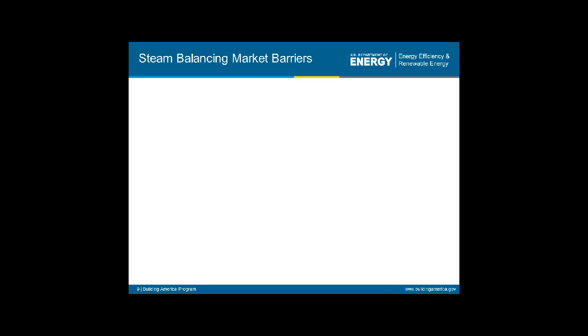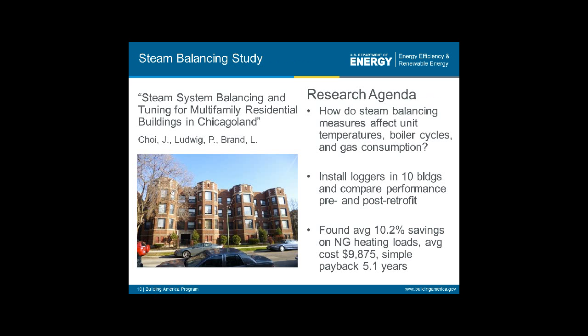So this is our study. We wanted to figure out how steam balancing measures would affect temperatures in units, how the boiler cycled, and the overall gas consumption of the building. And we did that by installing hobo loggers in 10 steam buildings and then taking a look at their performance before and after retrofit. On average, we found about 10% savings off the heating load from doing these steam balancing measures at an average cost of about $9,800 with a payback of 5.1 years.